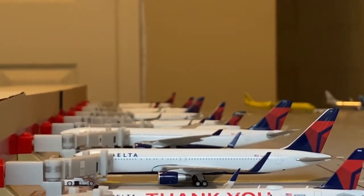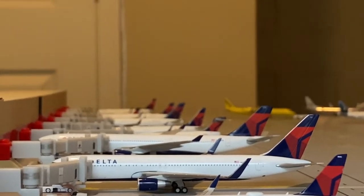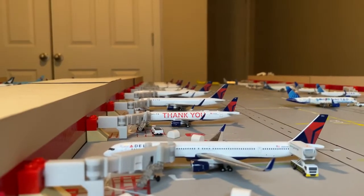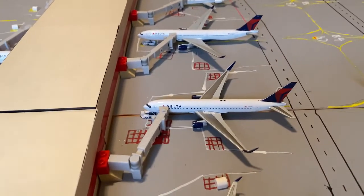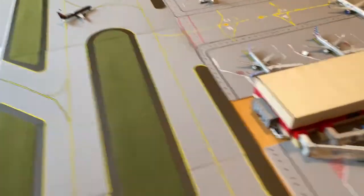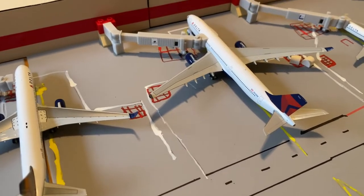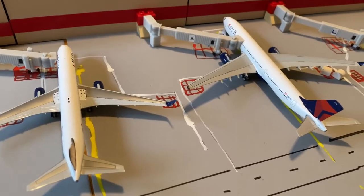Next, we have this Delta 767-300ER. He is getting the tug connected for a flight out to Orange County, California. Right here in the middle of this Delta A330-300, he is getting baggage loaded on for a flight out to Frankfurt.